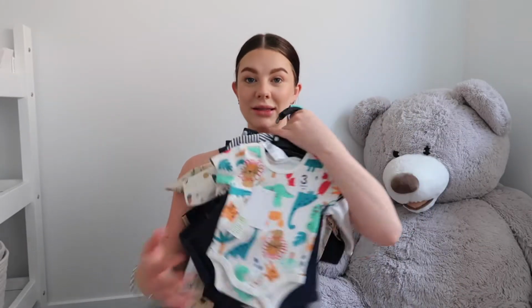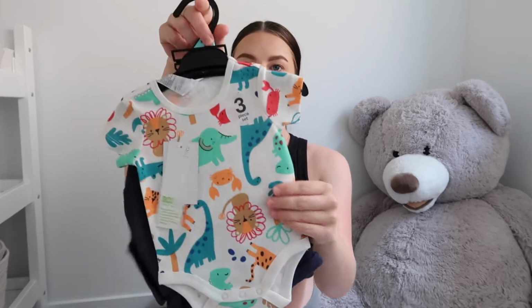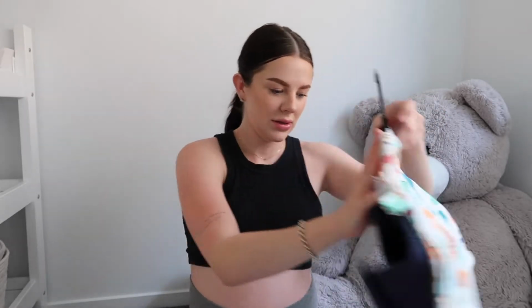So I'll start with the Kmart stuff. I've got everything from dungarees, full long zippies, singlets, onesies, sets, more outfit things, more like things that they'd be wearing on a day-to-day basis. So Kmart has some really cute sets at the moment. You can see the little tiger on the bum, and then it comes with a matching onesie and a little bib that says "I'm Aurorable," which is adorable. So that's the first Kmart thing, and I think like $10.